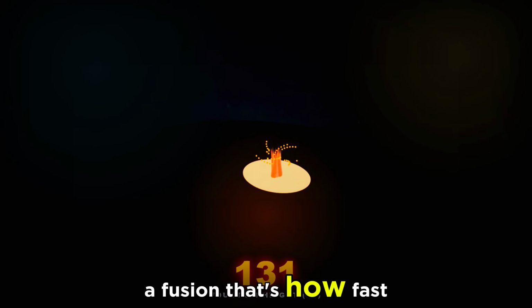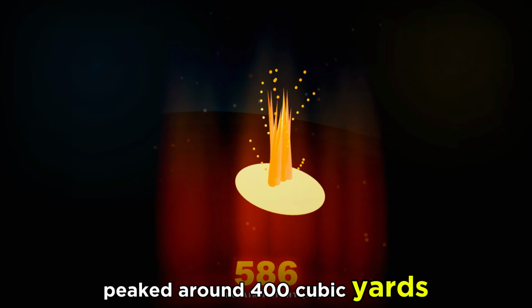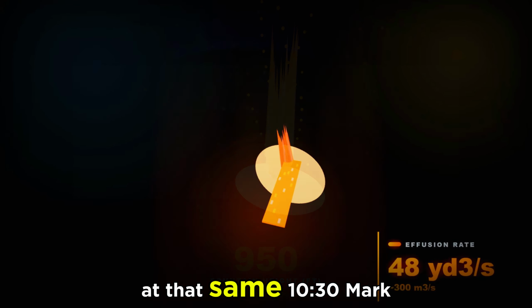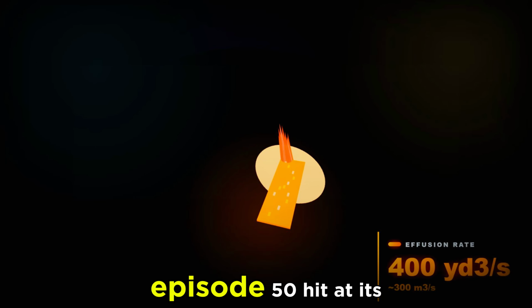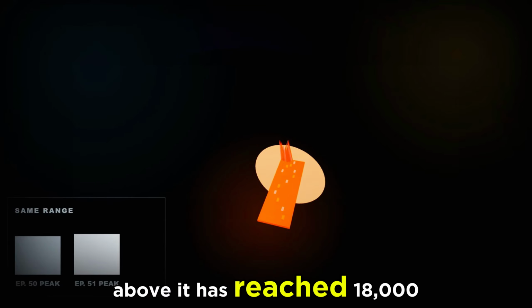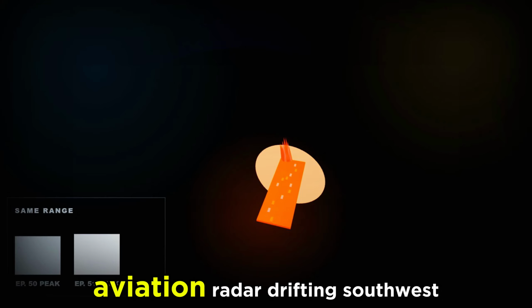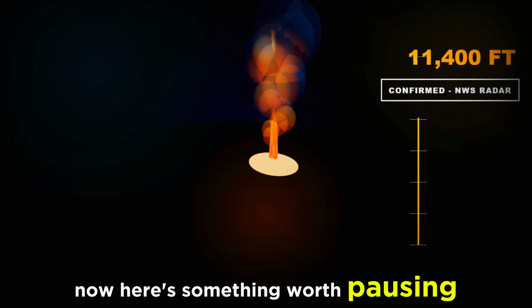Effusion, that's how fast lava is actually pouring out, peaked around 400 cubic yards per second, about 300 cubic meters per second, at that same 10:30 mark. Right, that's roughly in the same range episode 50 hit at its own peak 3 weeks ago, so this one came in strong right from the start. The ash and gas plume above it has reached 18,000 feet, confirmed by the National Weather Service's aviation radar, drifting southwest. Now, here's something worth pausing on.